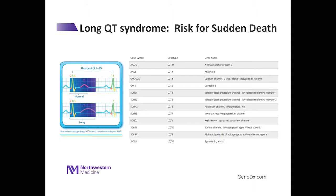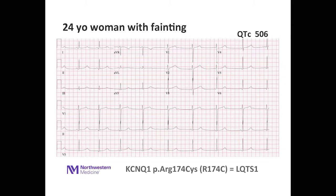So in this case, if we ordered it from this company, which is called GeneDx, we might get this panel of 15 genes. Other companies might have a few more or a few less on their panel. And what they do is next generation sequencing across all of these genes in order to look for that rare variation. And here's an example.